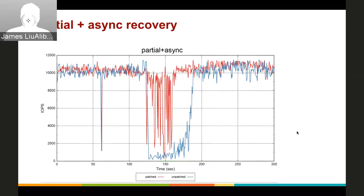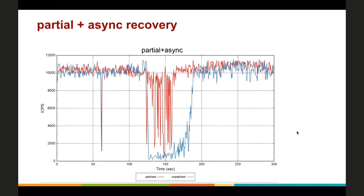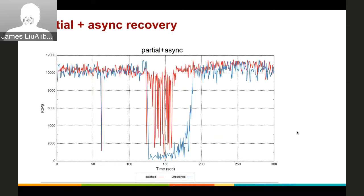Next, we combine the partial and asynchronous recovery into one, and this is the result. Normally we see 60 to 80% performance gain in terms of tail latency and average latency during the recovery stage. In the beginning, we normally see the IO drop to 0 if recovery happens without any patch. But with the partial and asynchronous patches, and of course after we fixed several bugs, which we can mention later, we get almost 80% IOPS improvement, and of course better latency and tail latency.